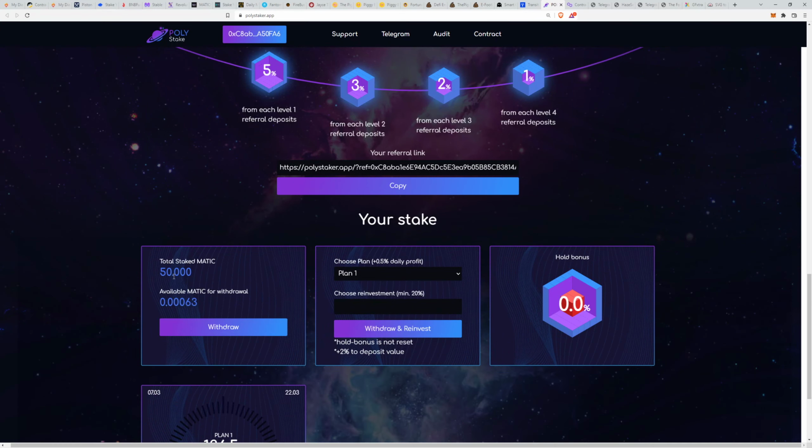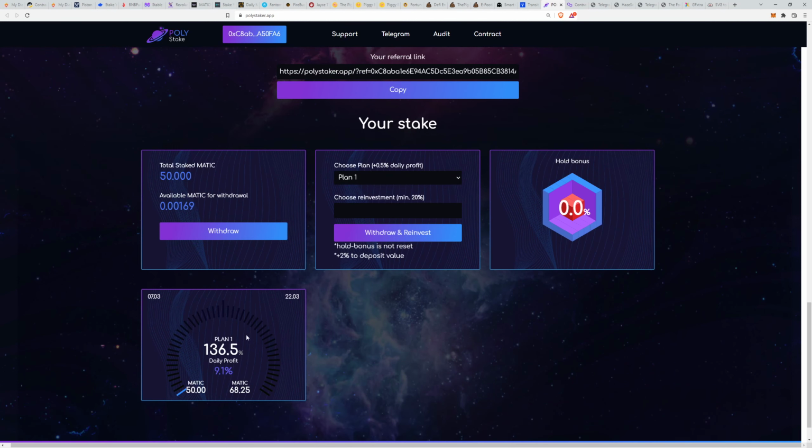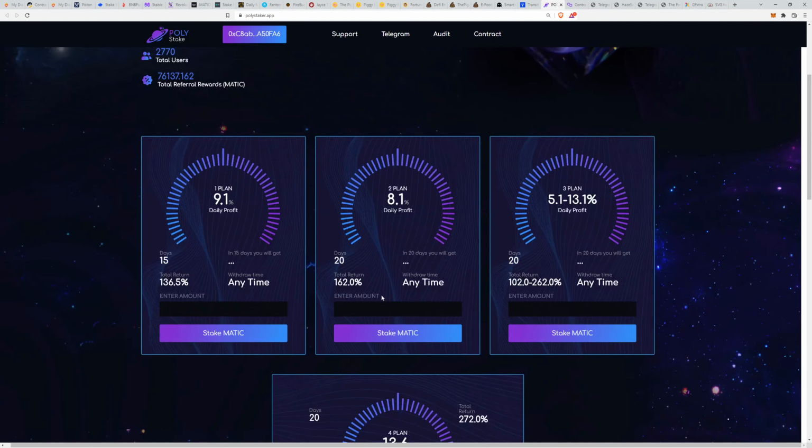So my first 50 MATIC is staked, and it's in real time, guys. You'll see your dividends in real time. Of course, I will have to wait for it to accumulate. If I want to withdraw, it's better to withdraw every, I know, 10 or 20 MATIC, because you'll pay a small amount of MATIC for every transaction. That's always some cost. So it's better to withdraw once a day maybe, or however you want, really, guys. I'm usually withdrawing daily. Here you'll see your plan and your daily profit that you got at the moment of depositing. And let's do a second one right now.